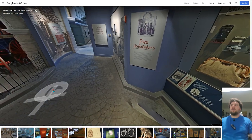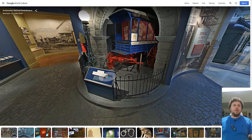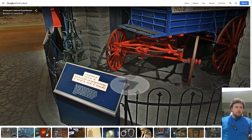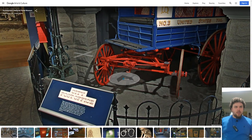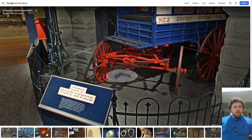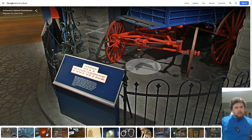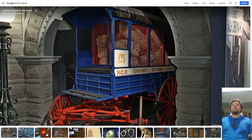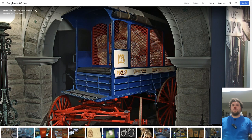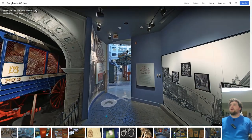Okay, this is neat. Yeah, look at that. Wagons. Yeah, I was trying to think, what do you call that? It's a wagon. It carried mail, I think it says mail bags, between railway stations and city post offices. Man, jeez. Things have changed.